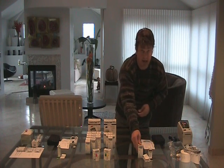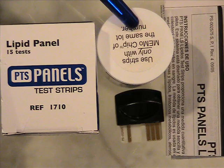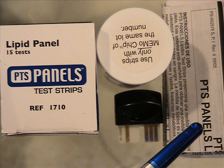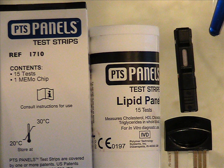There are 3 things in this box as well: a vial of test strips, in this case 3 panels, with 15 test strips per vial per box, a black memo chip, and a set of instructions in multiple languages. Here's a quick look at what a multi-panel test strip looks like. You'll notice the window is a little bit bigger than it is for a single panel. That's because you need a little bit more blood for a multi-panel test.